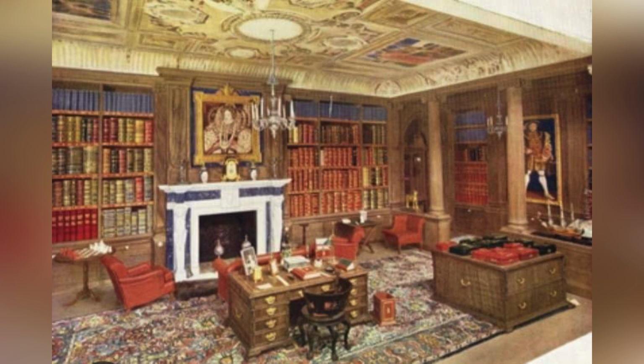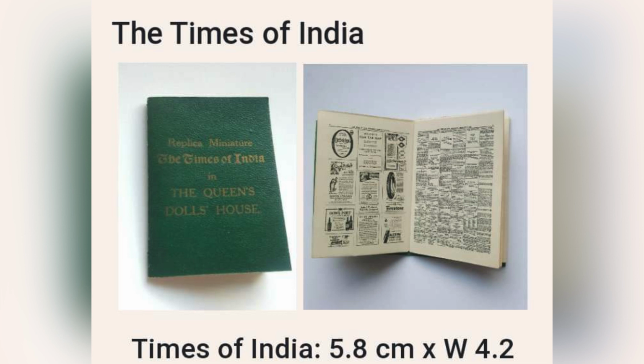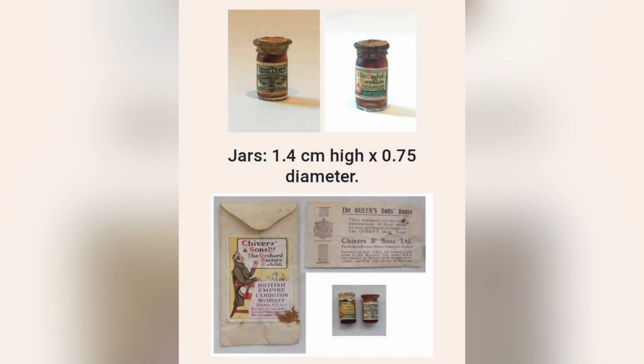In 1924, there were items for the dollhouse that were sold to the public, and these items were replicas of toy soldiers from the dollhouse nursery made by a company called Britton's, half-inch jars of Robertson's jam and marmalade that were sold in sets, Davenport beer. There was a miniature Minton dinner service that was made to be sold to the public, an atlas of the British Empire, the LMS railway timetable, the Times newspaper. There was 10-minute cigarette packaging, a pipe, a bundle of cigars, and a gramophone record called God Save the King.